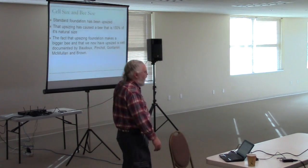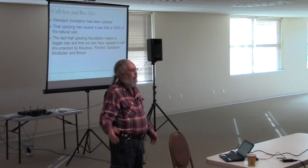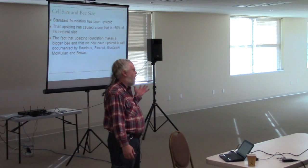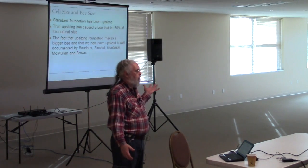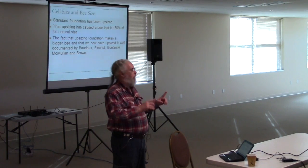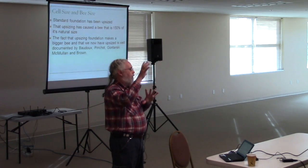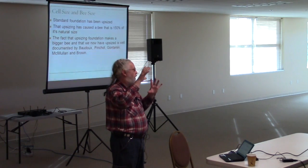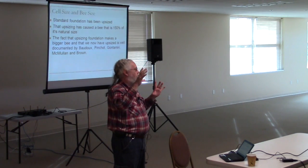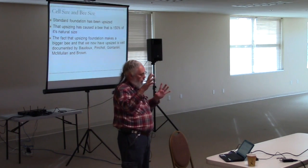But the fact is the standard foundation has been upsized. And there's somebody out right now trying to argue that this isn't true. But it is just absurd to argue that, because I can come up with 100 old references that are measured. They'll try and make the argument that they used to have this rhomboid method of measuring cell size that was really complicated. And then they're arguing that the way that math was done and the way some other people are doing the math, that it was really something else.